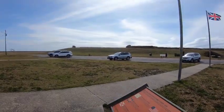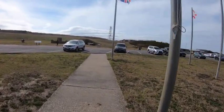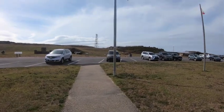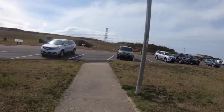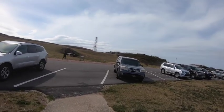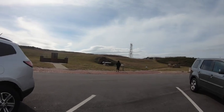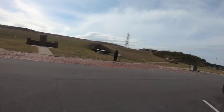Go inside it, or inside the main part of it. Like I said, this place is huge. Just came out of the museum. I didn't film in there because there was a lot of people in there. I took some pictures. I'll make sure I add those in.